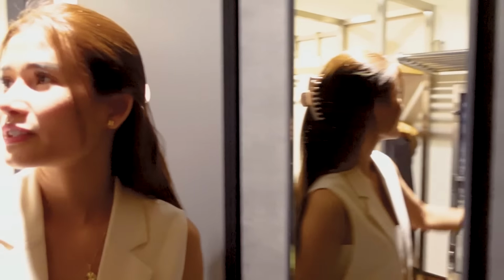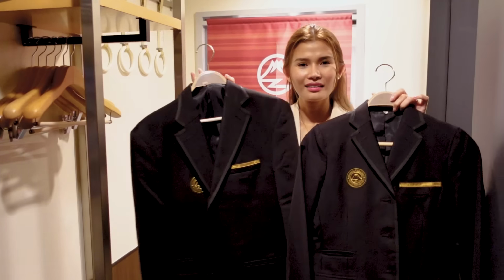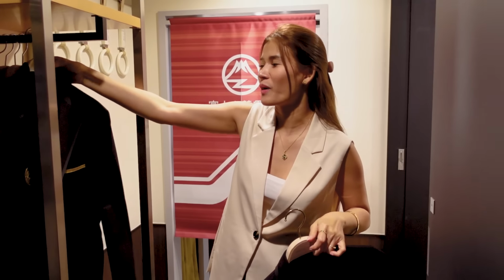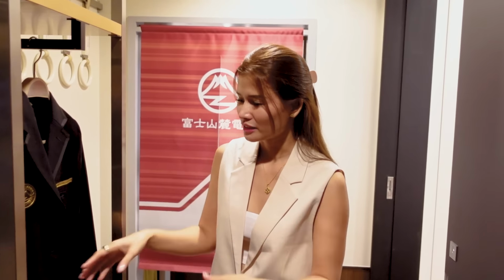Welcome! So pagpasok na pagpasok, guys, una natin makikita is may mirror dito. Look at that. And of course, we have racks here panglagay ng mga gamit and all. And dito ako pinaka-excited. We have uniforms. Bakit may uniforms dito? Malalaman natin yan in a while. Pero actually, ibabalik namin ito sa kanila later. We'll just need to take photos while wearing this one.